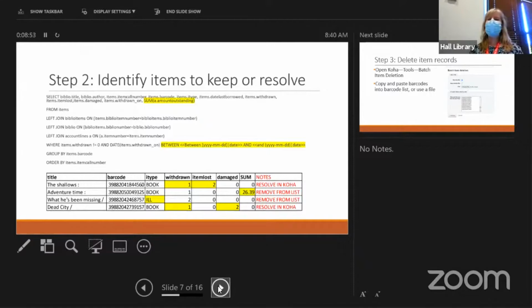So the first thing we do is sort on the sum column. We download everything into an Excel file. So we sort on sum and then just take anything that has a fee associated with it off the list. So we retain that in Koha. And then we would look at the lost or damaged statuses. And if there's anything that's not 0, we take a look at what that is. And either we resolve it or we take it aside to figure out later.